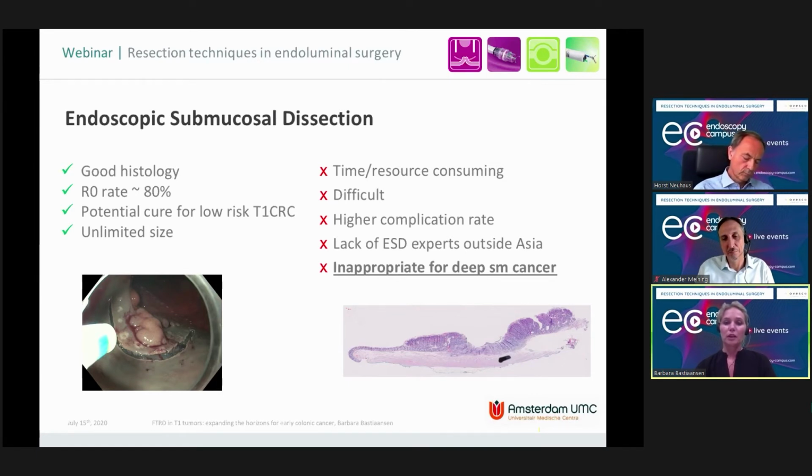And another important downside, I think, of ESD, is that it's inappropriate for deep submucosal invasive cancer. Because as you know, in ESD, we cut through the lower third of the submucosa. So you can imagine if a cancer is invading deeper in the submucosal layer, the risk for an incomplete resection at the deep resection margin is quite high.